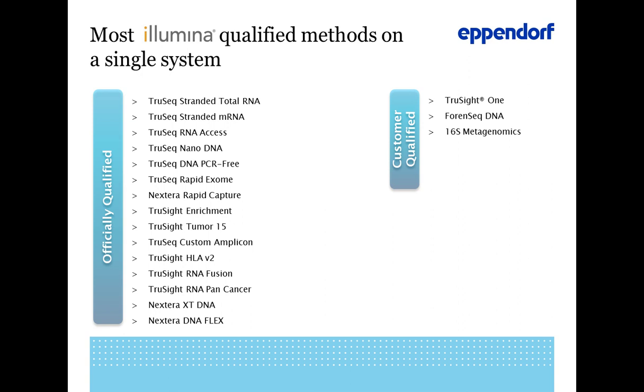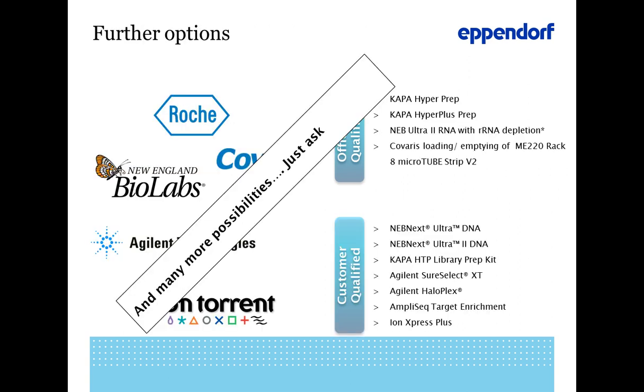So all of the methods that you can see here on the left-hand side are officially qualified by Illumina. We do have a few other methods which are qualified by our customers. But we are not only able to automate Illumina NGS library preparation protocols. We can also automate protocols of other reagent providers, as for example Roche or New England Biolabs. Also here we have officially qualified and customer qualified methods.